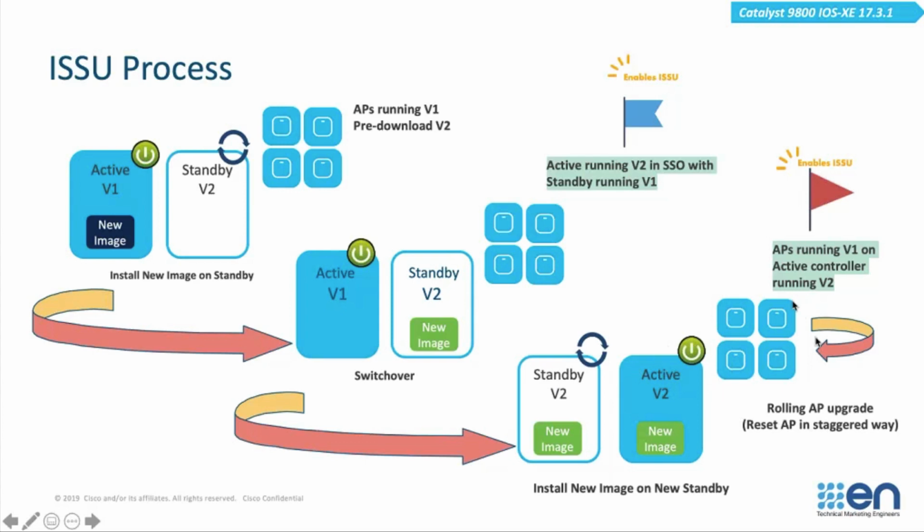So now in order to upgrade these access points, the system will kickstart what's called a rolling AP upgrade. And the idea with the rolling AP upgrade is that we want to upgrade access points in a staggered manner, such that not all access points will reload at the same time, but based on an RRM candidate AP selection, we will pick out AP upgrade groups and have several iterations of reloading access points, such that there are always APs available in order to provide RF coverage to clients. So once rolling AP upgrade completes, your entire system, including your controllers and APs, are upgraded to V2, and that process is now complete.